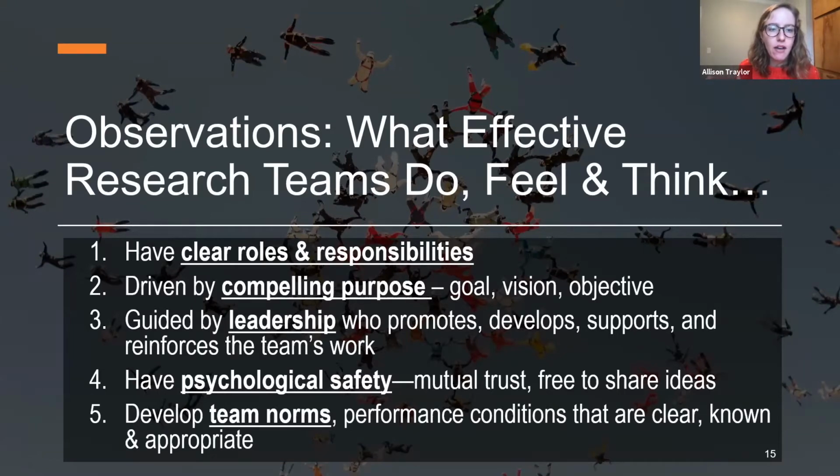Effective teams have leaders who promote the team, help coach and provide feedback to the team to make it better over time. A leader doesn't have to be someone who is formally assigned to be a leader. It can just be someone who displays leadership qualities or consistently steps up on the team to take that role on. We know that effective teams have psychological safety. So psychological safety, the definition is that a team is safe for interpersonal risk taking.